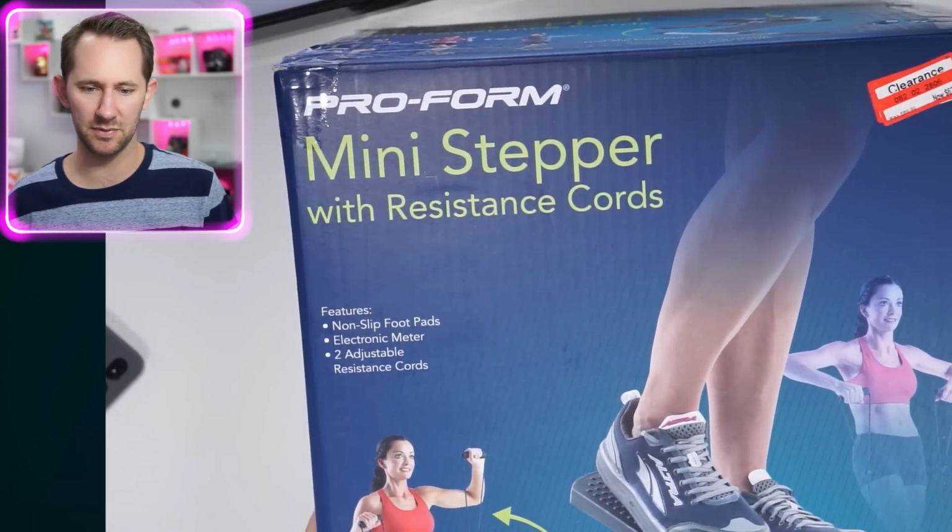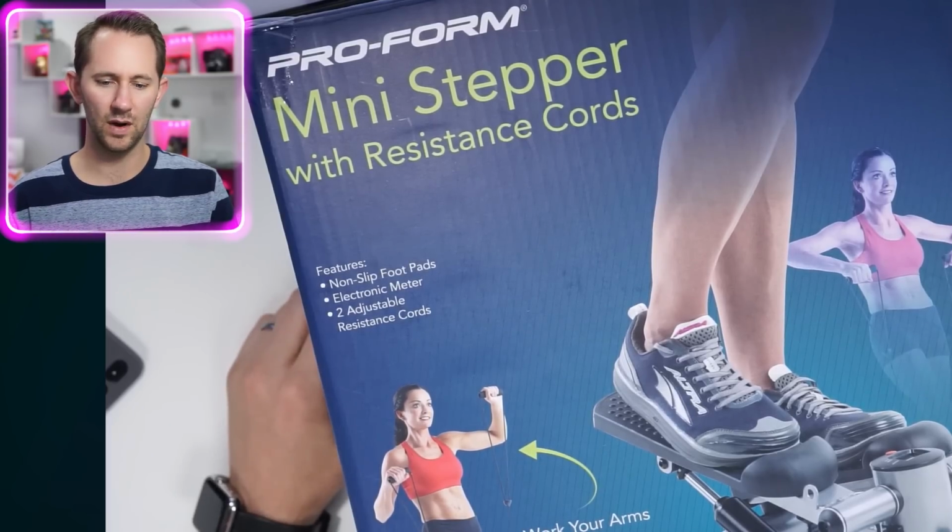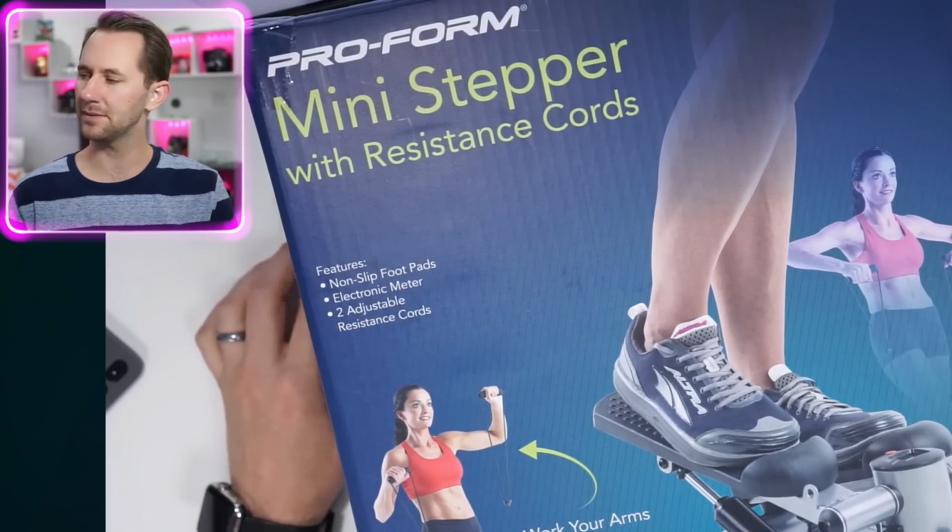Mini stepper with resistance cords. What? Hold up. Why do this rather than just step? Why not just walk up the stairs? What if you don't have stairs? You have a one-story house. You can't find stairs somewhere. Work out anywhere. You have to carry this thing around? This thing's like 50 pounds. Work out anywhere. It's mobile. It's portable. I'm dying inside.